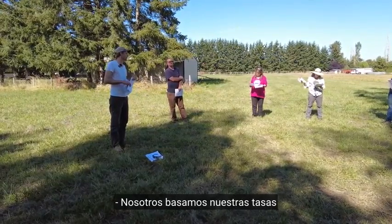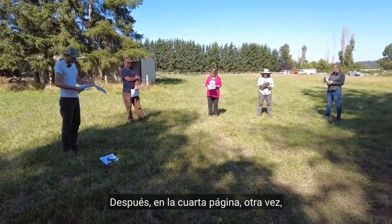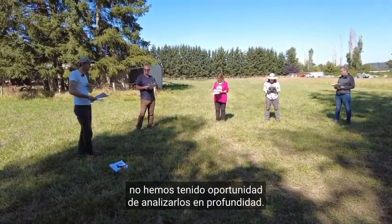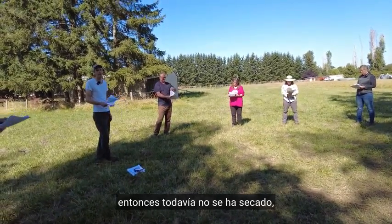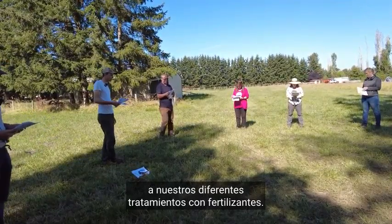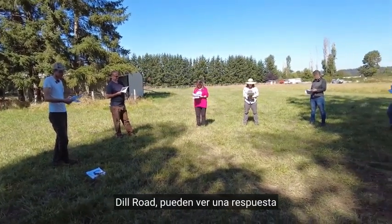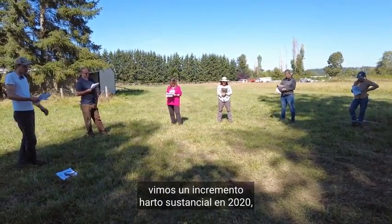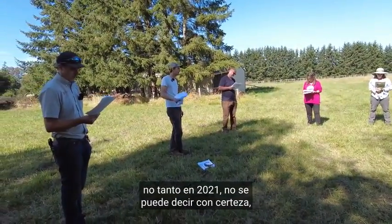So we based our fertilizer rates off of that guide. And then on the fourth page, this is pretty early results. We haven't had a chance to do a deep dive into it, but this is the wet weight, so it hasn't been dried down yet, showing the response at those three different sites to our different fertilizer treatments. At Dill Road, you can see pretty good response in both years to those increased rates. At Beaverton and Coffelt, we saw a pretty substantial increase in 2020, not so much in 2021.